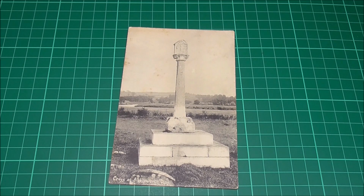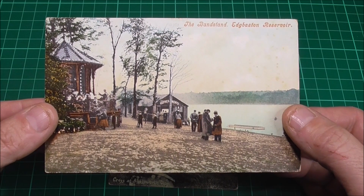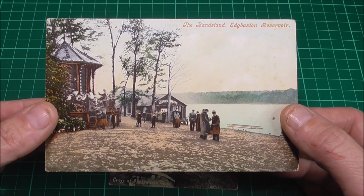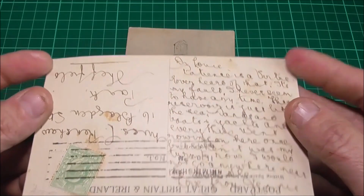Now let's go through the other postcards one by one. Now then, the image on this one is a slightly colorized version of the bandstand at Edgbaston Reservoir. There we go, let's turn it over.